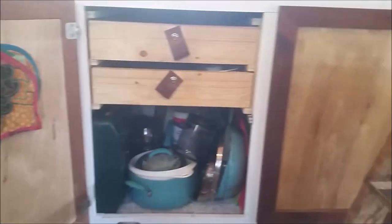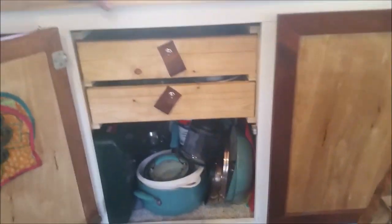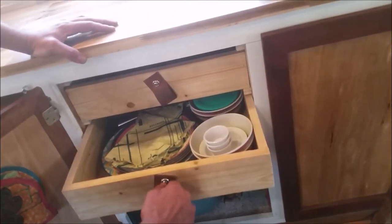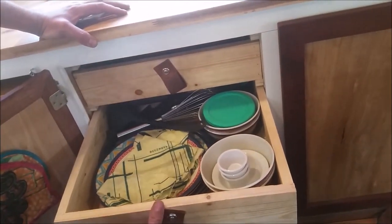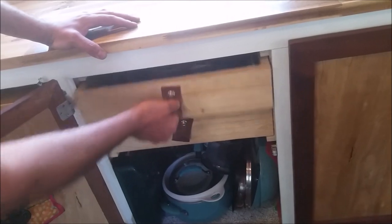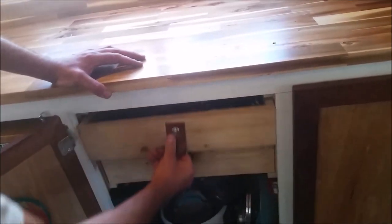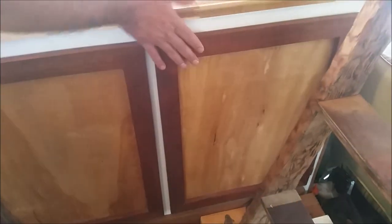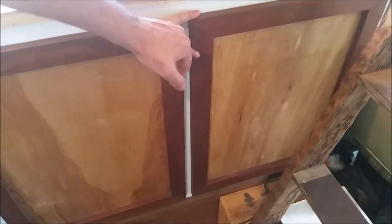This is where we keep all of our pots and pans, our stove, Ninja, all that stuff. And this is where our plates are. Silverware. Water filter parts, apparently. Here we keep mostly tools. Stuff that we don't need to get to all the time because we have to move this ladder to get to it.